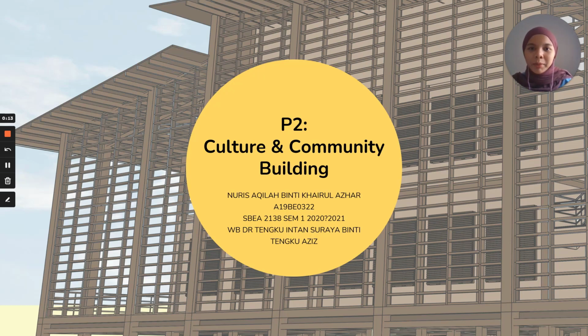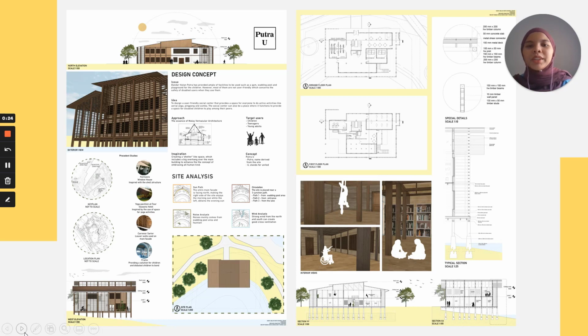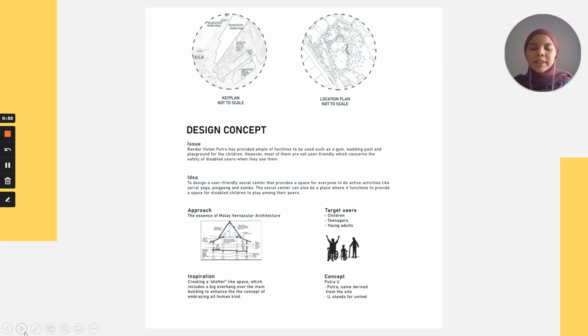I'll be presenting my final project for the semester, which is the culture and community building. Before we get into the contents, here I'm showing you the boards that I've submitted. The site is located at Bandar Putra, which is located in Kulai. This place is usually a destination for the Kulai residents to exercise and spend time with their family.